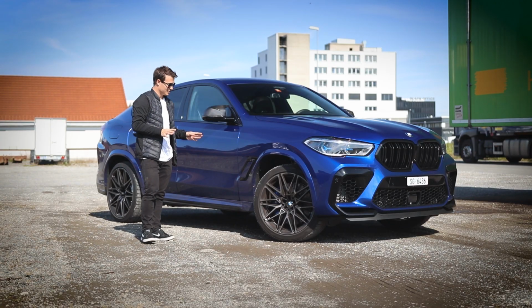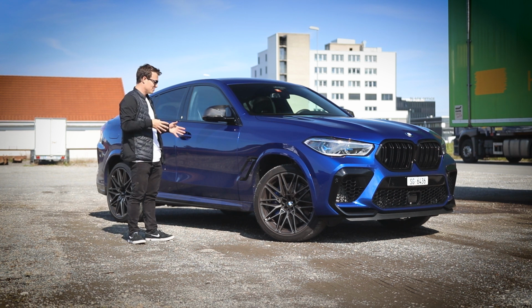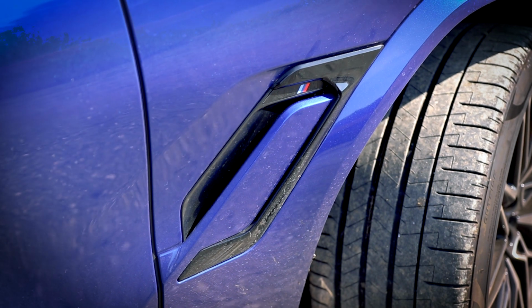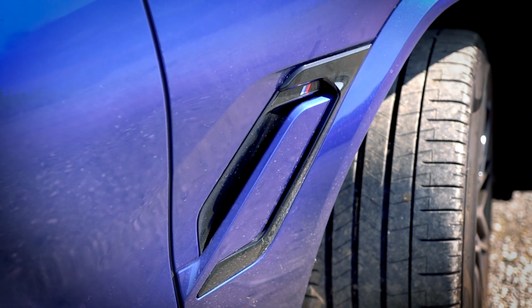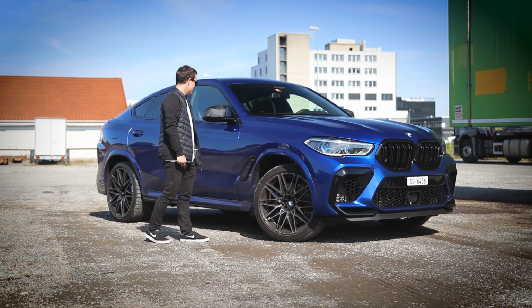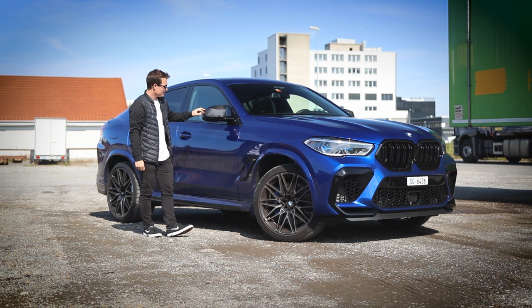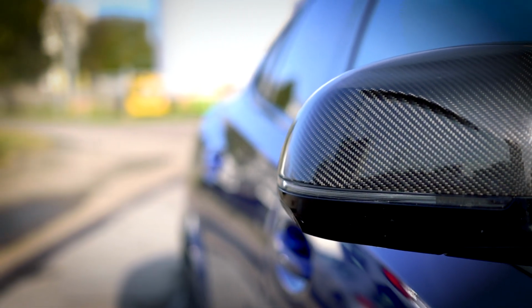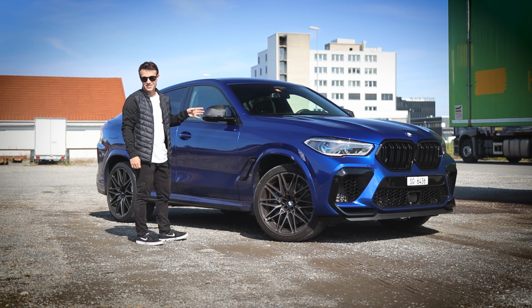Then from the side here, one of the only things that I really don't like about the new styling in general are these air vents, because they're actually closed behind it, so this is just for styling reasons and doesn't really have a function. And then we do have the characteristic aerodynamic rear mirrors here, where the air flows through on the side. These are in carbon fiber, so Christian Jakob really fully spec'd this car, which you'll see on the interior in a second.